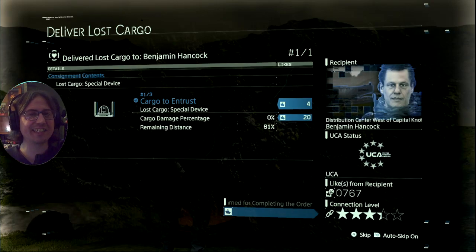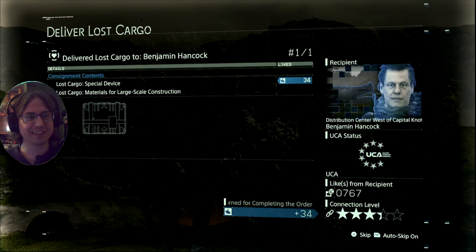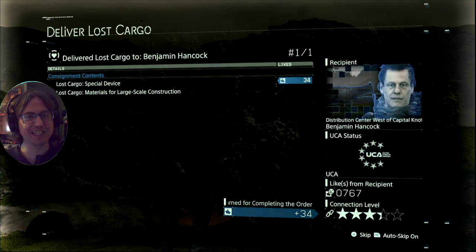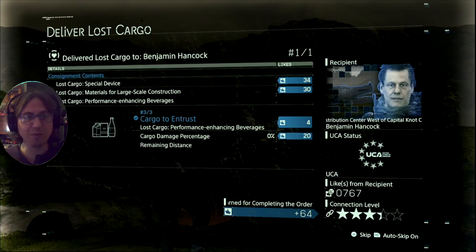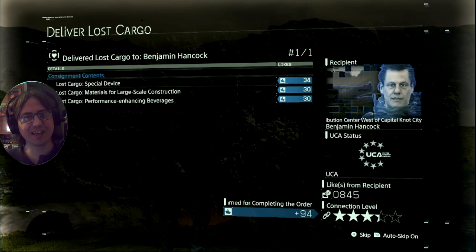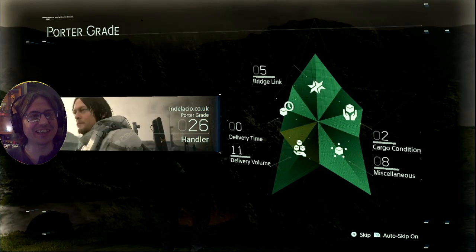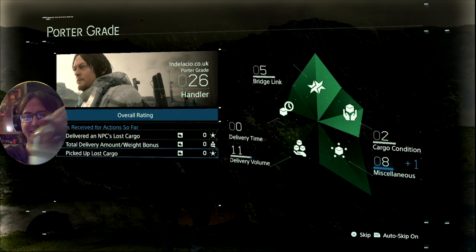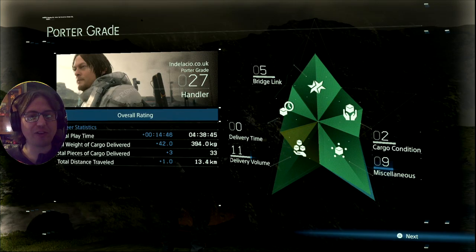It still gives us the likes, even though it's like, don't entrust this. You can't do anything with that. You know, it's 3 likes. And it gave us some materials for large-scale construction. Performance-enhancing beverages? Okay, that's 94 free likes. And it's like, you can't do this right now. Okay, we're a handler now. 3 likes. I will farm 3 likes. Easy.